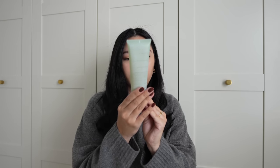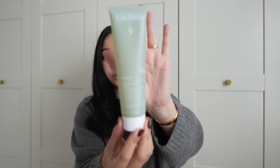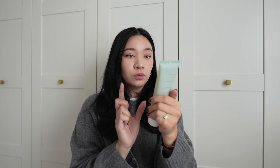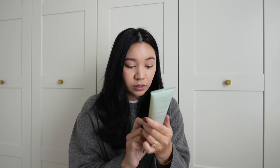But for Sephora sale, I had to grab a couple more things. I picked up the Vino Pure Gel Cleanser, so I am going to be trying this. I also got a restock of my Dermalogica cleanser that I just use all the time, but I want to see how this one works out. This is now turning into a little mini haul, sorry. This is with salicylic acid and organic essential oils and grape water.